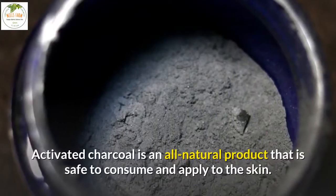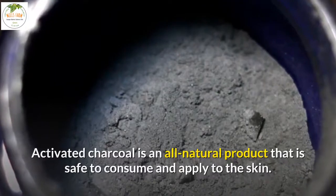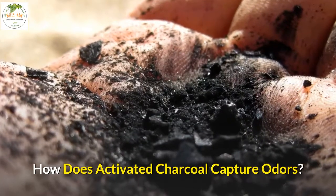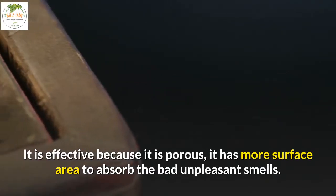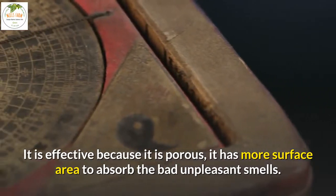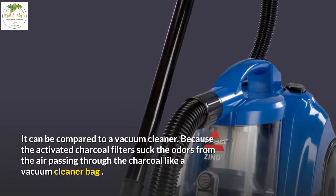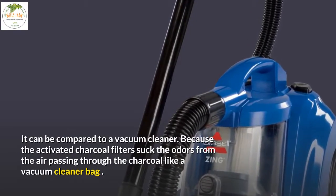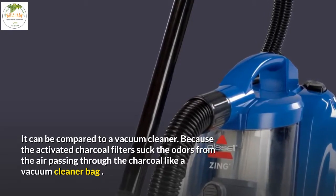Activated charcoal is an all-natural product that is safe to consume and apply to the skin. How does activated charcoal capture odors? It is effective because it is porous, it has more surface area to absorb the bad, unpleasant smells. It can be compared to a vacuum cleaner, because the activated charcoal filters suck the odors from the air passing through the charcoal like a vacuum cleaner bag.